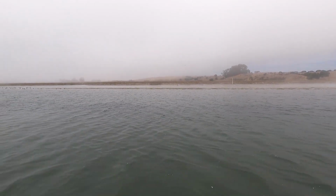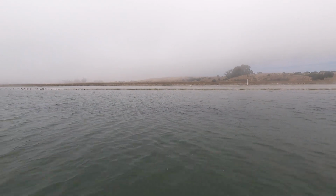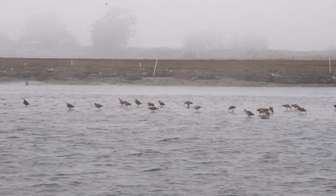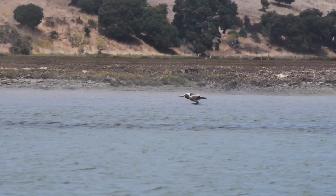The animals made us laugh, but sometimes we were just amazed, such as when we found this sandbar where the birds looked like they were defying gravity, or when the pelicans skimmed the water.